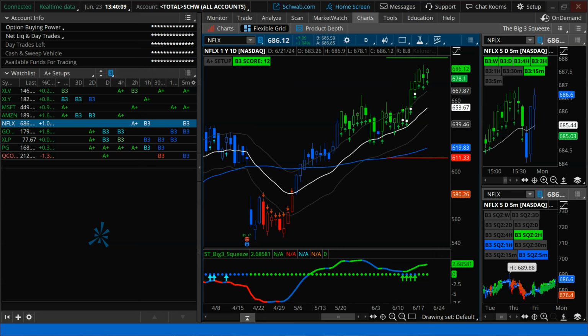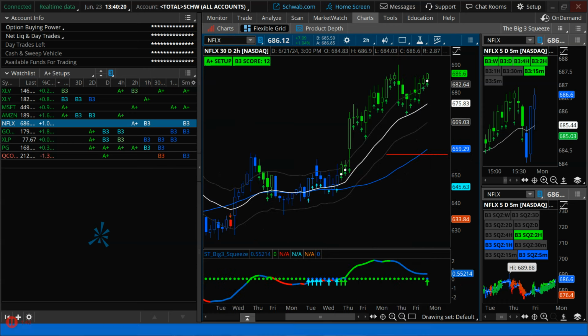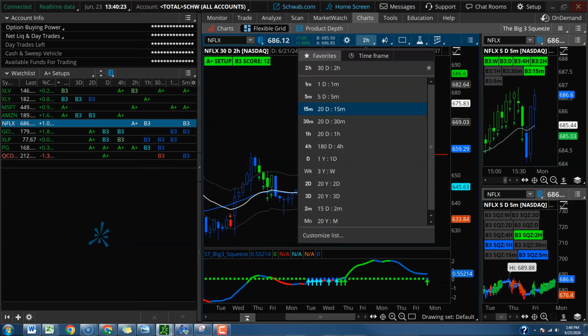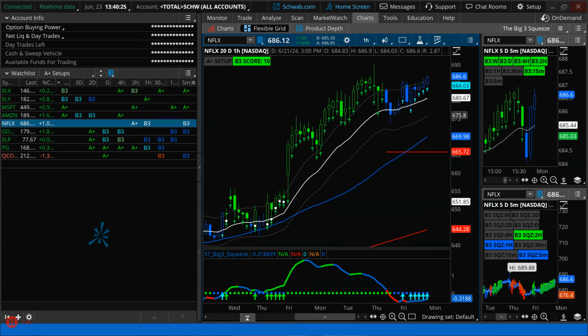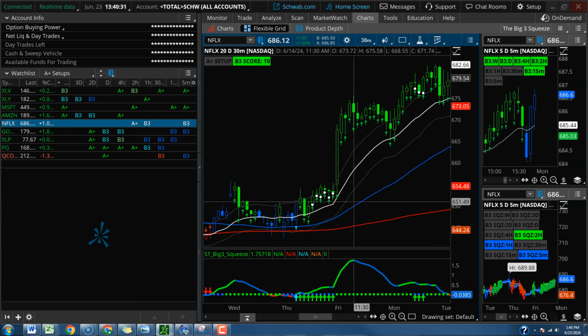Good example from about a week ago, and in a really good setup. Netflix here, we had the white dots on the daily squeeze. At the same time, we had them here on the 2-hour squeeze. We had them down on the 1 hour. And then we actually had them on the 30-minute. So 4 different time frames, A+ squeeze. The score, the structure, the trend, momentum, all supportive of a beautiful push, and we got exactly that.